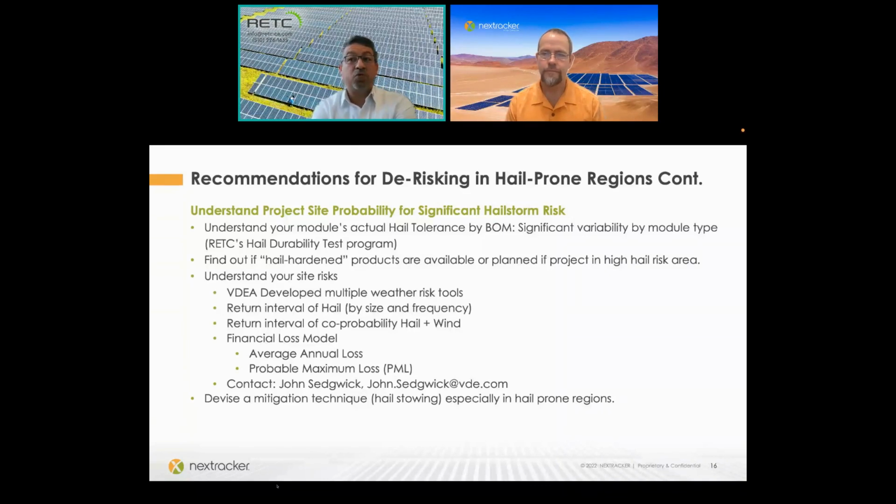There's the co-probability of hail and wind, and this is really, really critical, and this is what Kent's been talking about. This helps you understand and make informed decisions on how to stow, in which direction, when to stow, as well as other financial loss models, such as the average annual loss and the probable maximum loss. And these take all the mitigation strategies that you're putting in place, both in terms of active tracking and stowing, the modules that you're selecting, and the data that's being generated, and then you can have a predictable assessment of what the losses could be in the event of hailstorms based on the return interval that's been calculated.